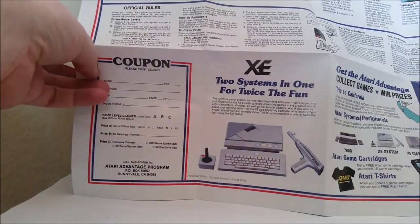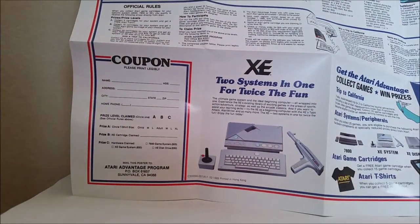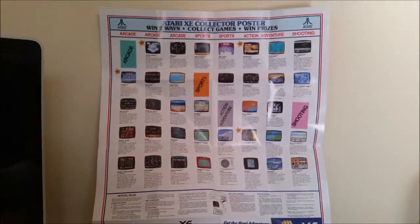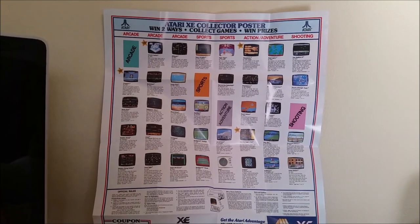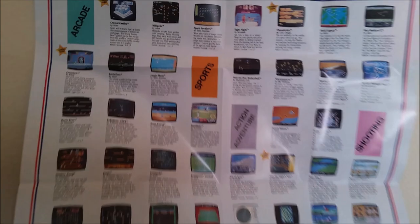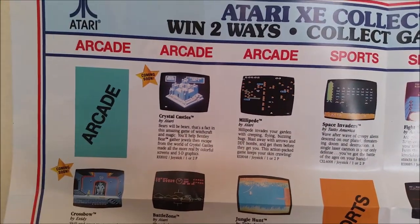So let's see if we can get the back to stand up as well. So there's the stuff we went through. So you've got the rules and that above that. But zoom back again. See, now you've got all of the XE games, the XE collector poster. So if we have a look, it starts off with arcades.